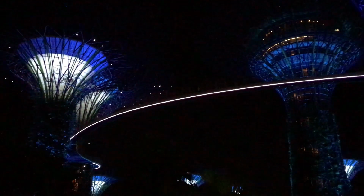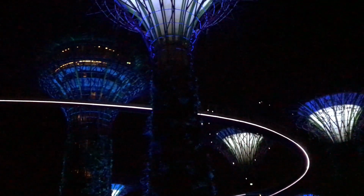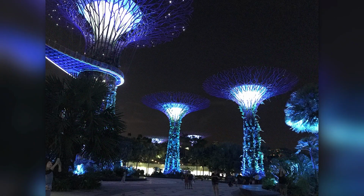At night, these Supertrees are spectacular. The light changes often, from green to blue and so on. We enjoyed our stay here, and this is one in our bucket list places to visit.